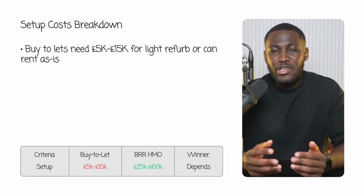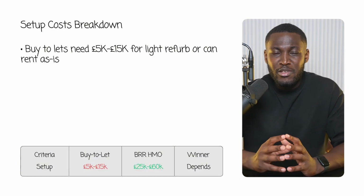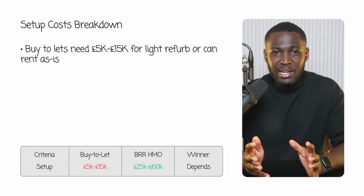So what's the setup cost for setting up a buy-to-let versus a HMO? So again, this varies, right, depending where you are and what you're doing. Generally speaking, with buy-to-lets, there might be some element of cosmetic refurbs to basically get it up to speed to be able to rent it out. So nothing major, between 5 to 15k, generally speaking, to get the buy-to-let up and running.